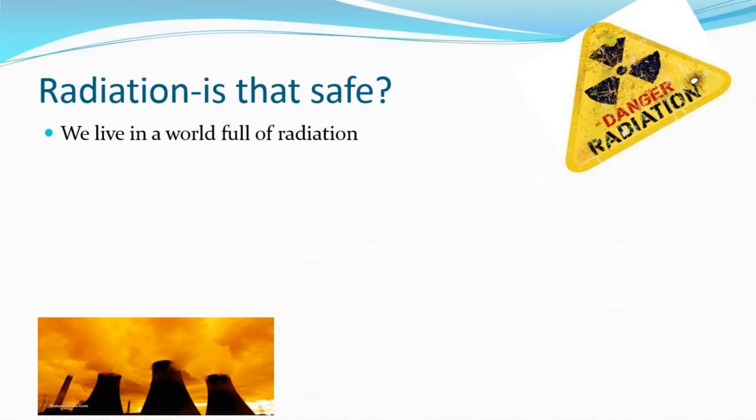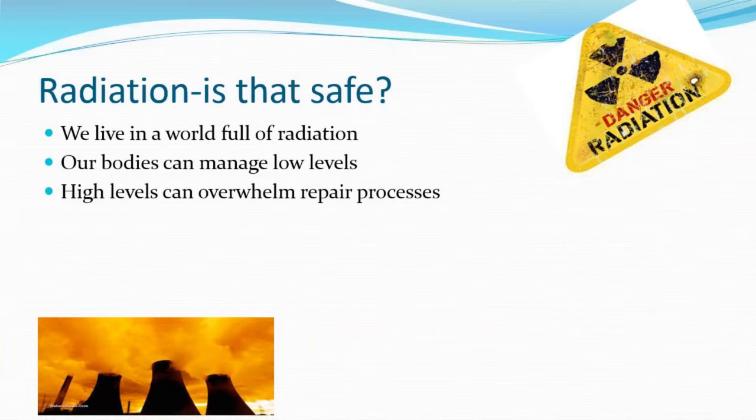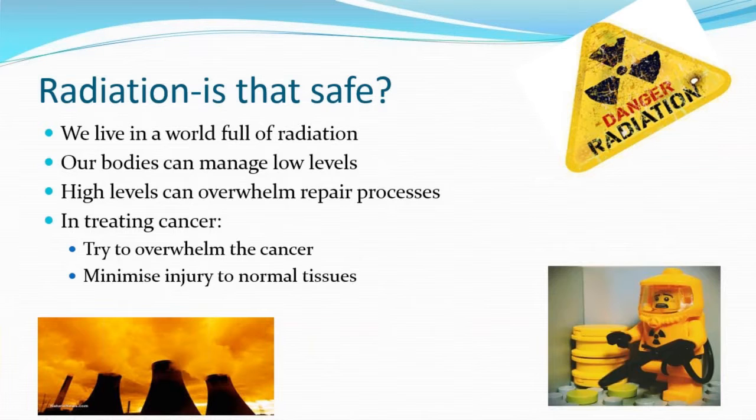Our bodies are perfectly adapted to a low radiation environment. But high levels can certainly overwhelm repair processes, and that's what we rely on when we're treating cancer. So we try and overwhelm the cancer and minimise the injury to normal tissues.